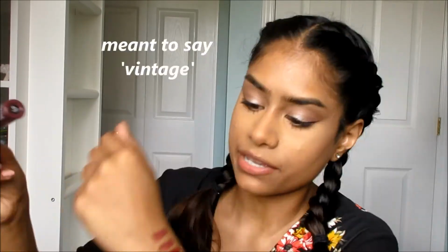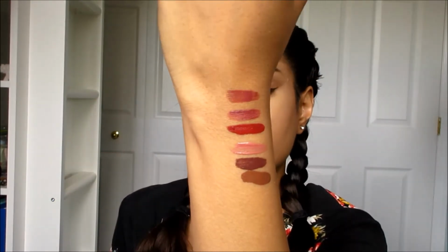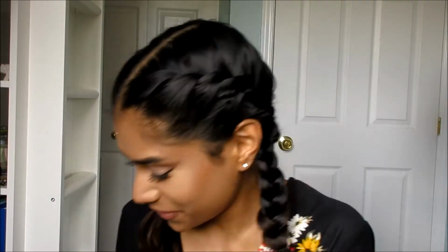As for this color, this one is called Vintage. I think I'm going to get rid of it simply because it is so old. It's like 3 years old. Maybe I'll swatch it right here. Okay, so I swatched Club Hopper at the very top. I don't know if you guys can see, but it's very watery, and I think that might just be because it's so old. Yeah, this one is not good, so she's going in the trash.